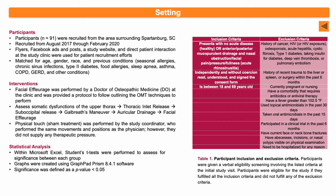All participants were recruited from the area surrounding Spartanburg, South Carolina. There were a total of 91 participants in this study. Statistical analysis was performed within Microsoft Excel. Students' t-tests were used to detect significance between each treatment group, and all graphs were created using GraphPad Prism. A p-value less than 0.05 was used to find significance.